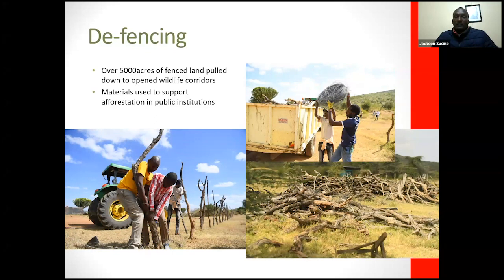At the moment, so far, we have over 500 acres of fenced land opened within the conservation area. So we have a total of 5,000 acres of critical wildlife migratory corridors that are already opened through the conservation interventions that we are undertaking as Pardamat Conservation Area. What that means is that we are compensating landowners so that they can pull down the fences that they have put up, in order to allow wildlife to move freely within the conservation area.